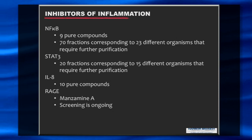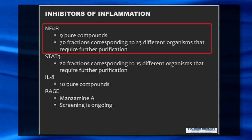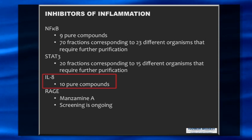But for inhibitors of inflammation, for NFKB, we have so far found 9 pure compounds that inhibit these pathways, and 70 fractions corresponding to 23 different organisms that require further purification. For STAT3, we have found 20 fractions corresponding to 15 different organisms that require further purification. For interleukin-8, we have found 10 pure compounds that are able to inhibit IL-8.